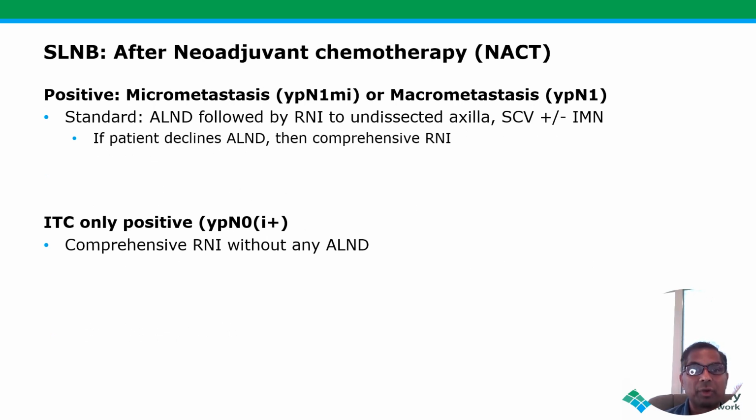If they have neoadjuvant chemotherapy and have their micromets or macromets, they undergo dissection followed by comprehensive regional radiation therapy. If the patient declines lymph node dissection, then we do comprehensive regional radiation therapy. We do go back and look at imaging to make sure there is no initially involved node which has not been dissected. If that's the case, then you tend to boost that node just to be on the safer side. If they have ITC only after neoadjuvant chemotherapy, then they don't undergo dissection. We do comprehensive regional node without any dissection.